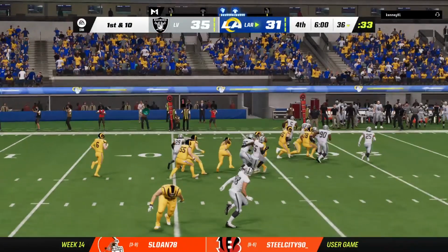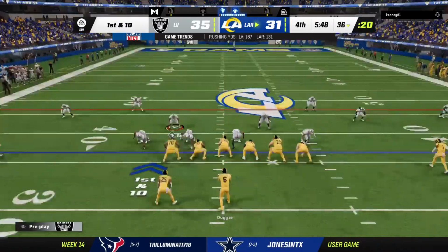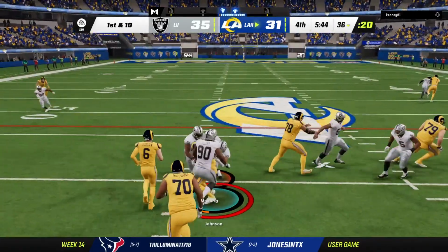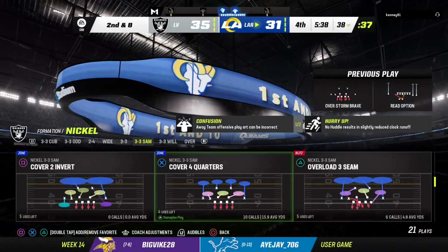110 yards on the ground for him now as he has gotten better, really, as the night's gone on. So from the 36 now, 1st and 10. They give up the middle to Johnson. And nothing much materializing there on the 1st down run. He'll get a couple, and that's it.